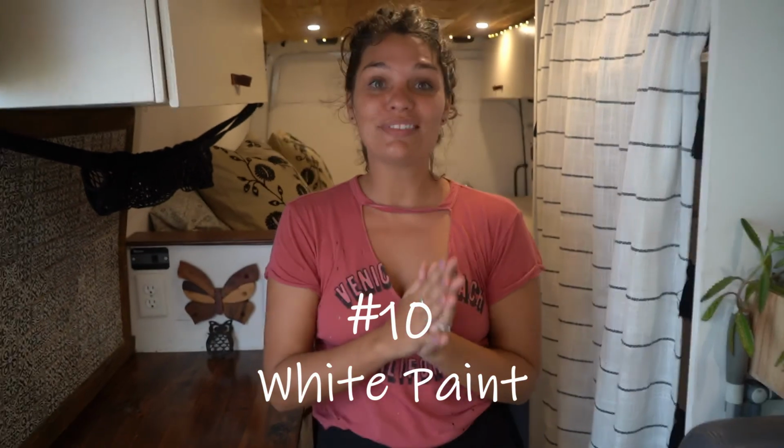And last but not least, number 10 would be white paint. The pros to choosing white paint for your interior are that it really opens up a small space and it brightens up the whole area. The downfall in our case is that we have 2 young kiddos, and this white paint looked pretty for approximately 2 days. There are blemishes and fingerprints and scuff marks everywhere.